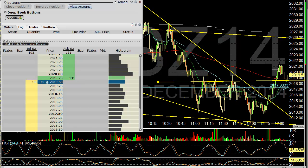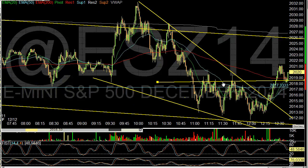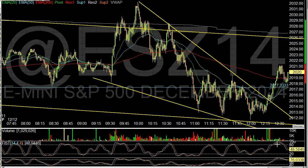So I just want to show you this. It has the appearance of a flag. I'm going to get rid of this little line here. But everything has the appearance of that rotation. This is holding above 70 and holding that 20 period moving average.